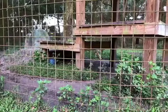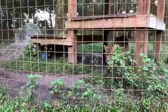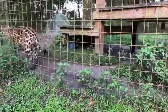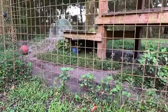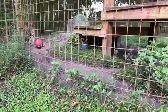With him, there's no sense in trying to chase him with the camera because he doesn't stop moving, so just kind of park in one spot that's safely away from him because he likes to be very sneaky. Hello, Chris. If you guys are just joining, this is Manny Jaguar at Big Cat Rescue in Tampa, Florida.